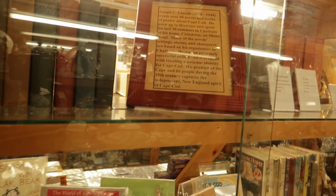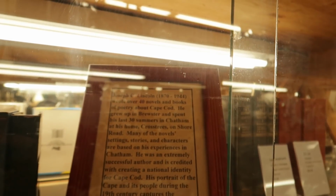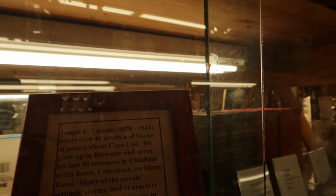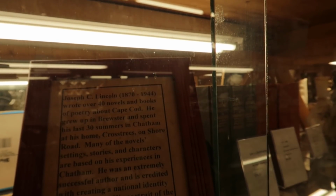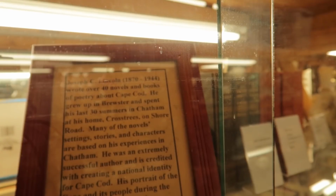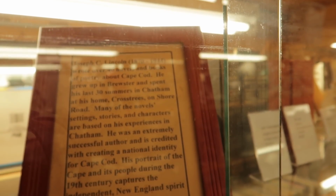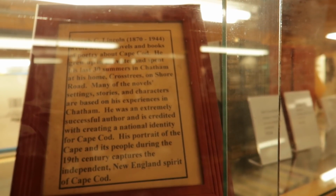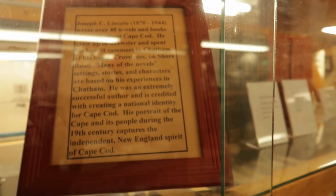Oh, this is a lovely collection of Joseph Lincoln's books. Joseph Lincoln was a local Cape Cod author who wrote really lovely idealized stories about old Cape Cod and the area. Well worth reading if you're interested in this area. A contemporary of his would have been Theodore Dreiser, who wrote about Chicago, whilst Joseph Lincoln wrote much more romanticized or idealized versions, which are nice to read because they're more like a happy story.